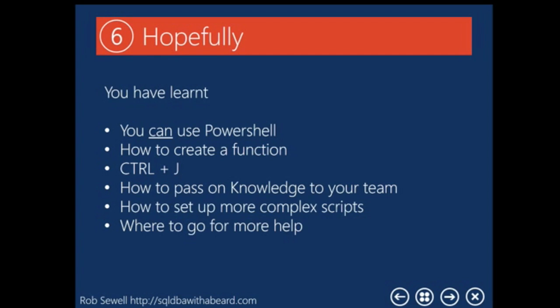You've learned how you can pass the knowledge on to your team, by sharing your scripts using a shared folder and your PowerShell profile, or by putting them into TFS or GitHub, so that everybody benefits from all your experience. You've learned it's possible to set up more complex scripts, so you can automate things into a more DevOps sort of environment for your agile teams, to deliver benefit quicker and with less human interaction, reducing human error, while still making sure you're doing everything as you should. And hopefully you now have some places where you can go for more help.